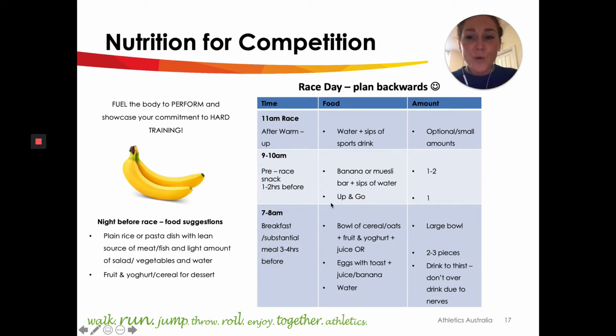So we want to fuel the body to perform and showcase your commitment to hard training. So there's no point rocking up to a comp and not knowing what to eat, and thinking about all the training that you've done to prepare for that competition, and then not having the right fuel sources on board to enable all of those beautiful training adaptations and your hard work to shine.